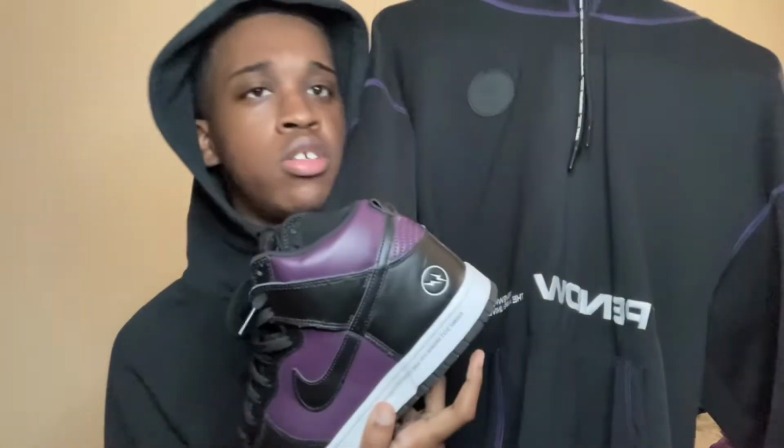Yeah, I feel like this would go real perfect with some dark colored jeans, but black preferably, because black goes with everything. It's an all black fit.